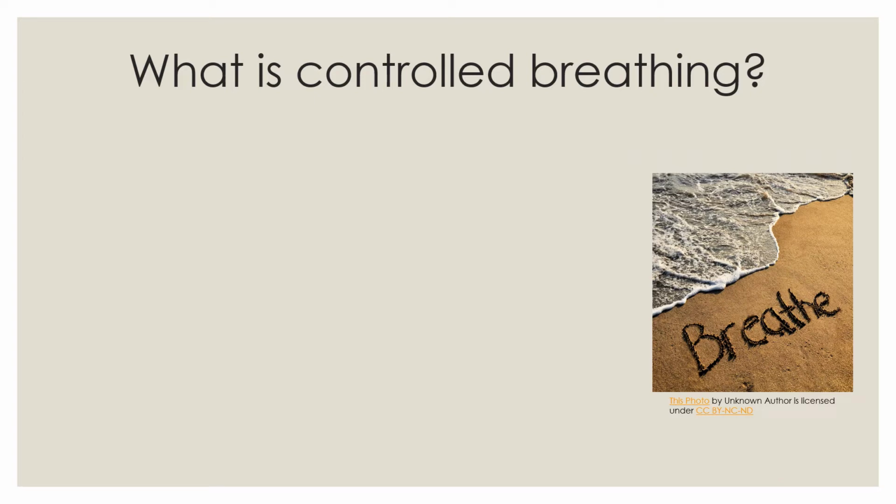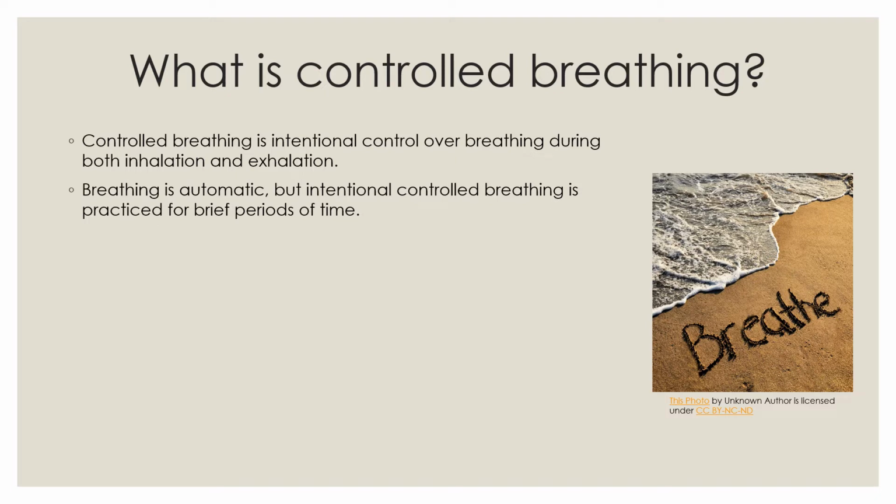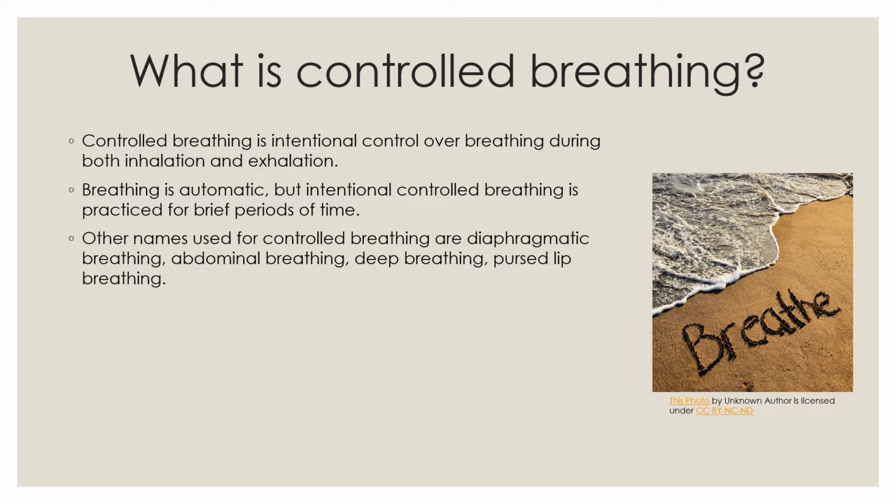What is controlled breathing? Controlled breathing is intentional control over breathing during both inhalation and exhalation. Breathing is automatic, but intentional controlled breathing is practiced for brief periods of time. Other names used for controlled breathing are diaphragmatic breathing, abdominal breathing, deep breathing, pursed lip breathing.